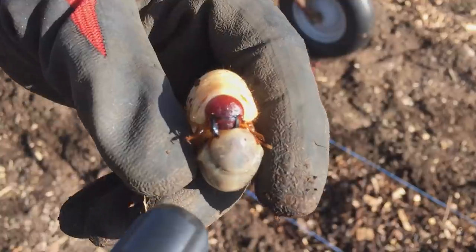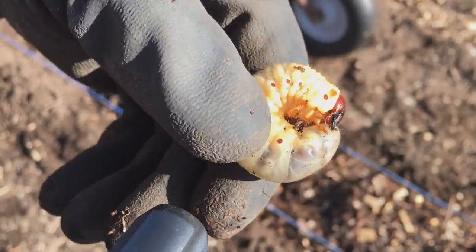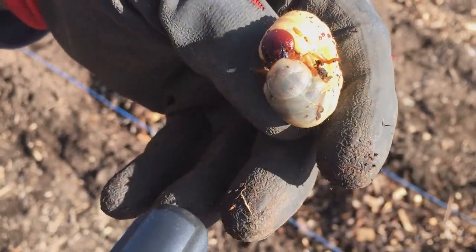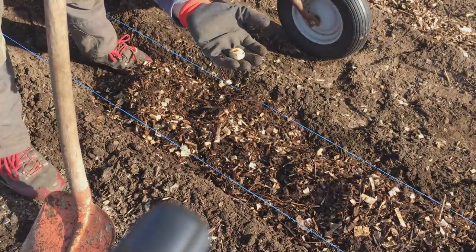Wow, guys, look at this. You know what I see? Chicken feed. This is a huge larva.